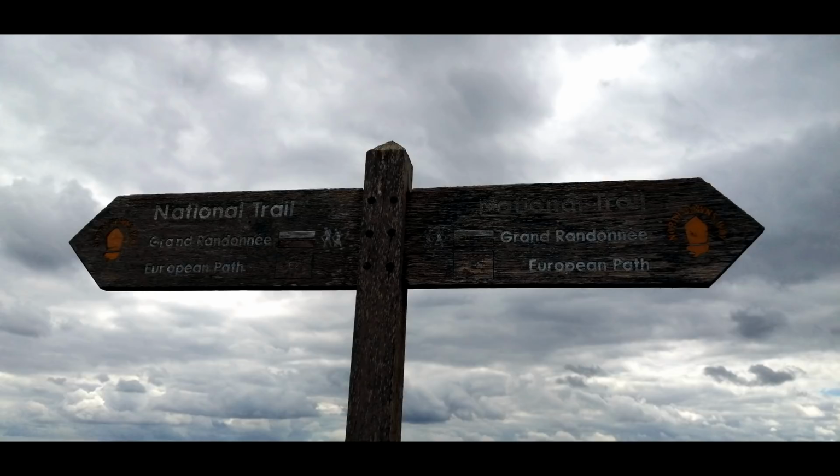The Grand Randonnée waymark that appears on a North Downs Way signpost in Eastwell Park is an oddity, as it appears on no other signs along the route. Indeed, it may be the only such waymark in Britain. Grand Randonnée, generally abbreviated to GR, is the French term for a long-distance walking route, and a formidable network of them extends throughout France. Although the North Downs Way is part of Euro Route E2 at this point, it is not part of a GR.